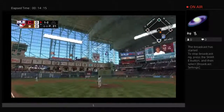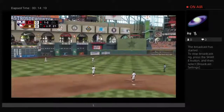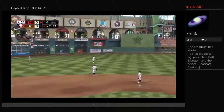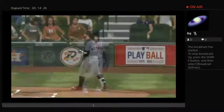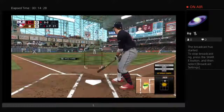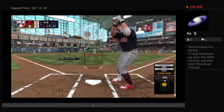Lifts it into the air to shallow center. Springer on the run. He gets there to make the play for the first out of the inning. Batting eighth. So the bases are empty with one man gone. And standing in now, the power-hitting second baseman, Jason Kipnis.